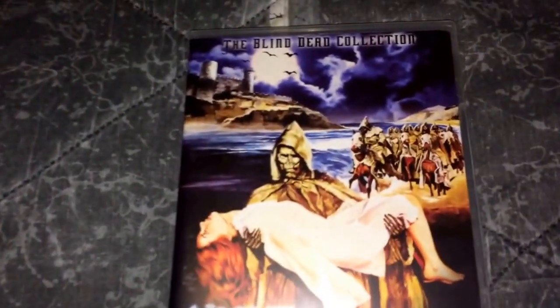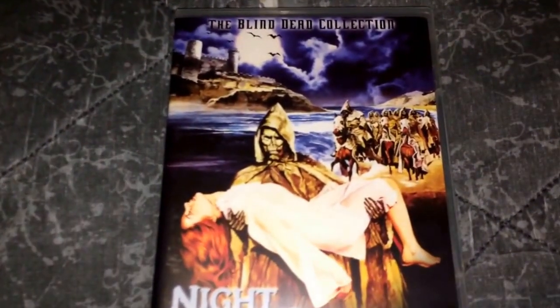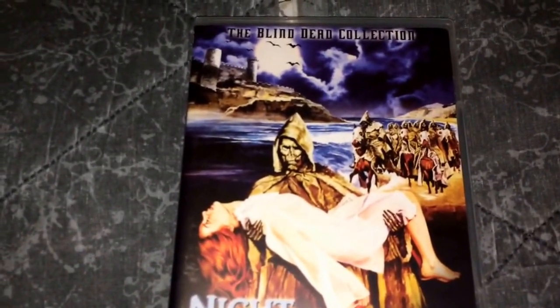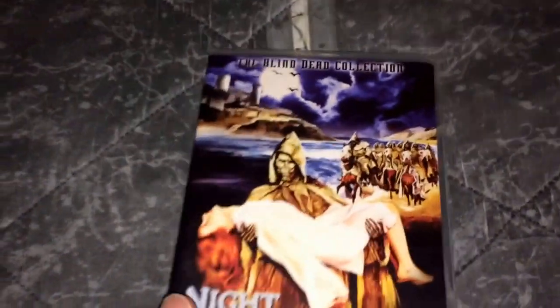These films are very atmospheric, very dark, and you know, the makeup was not very good on these zombies, but they were very effective. There were a lot of shadowy shots of the zombies, and a lot of their faces were covered by hoods and stuff, so you couldn't really get good looks at them. But it was effective enough to make it a creepy film. It was a good series. So that is the Blind Dead collection, and it is Blue Underground.